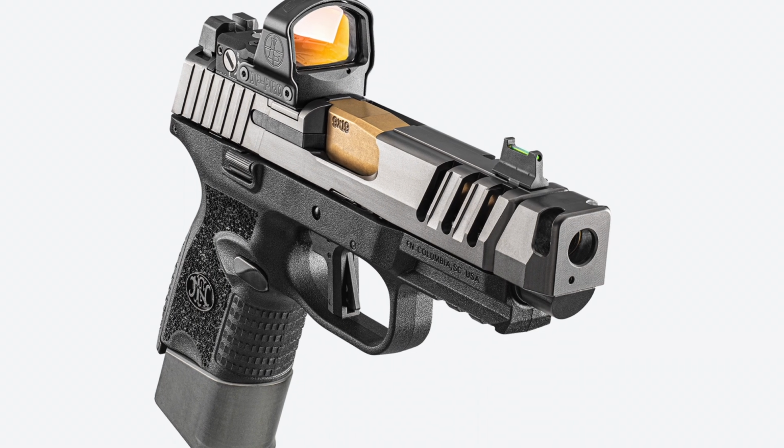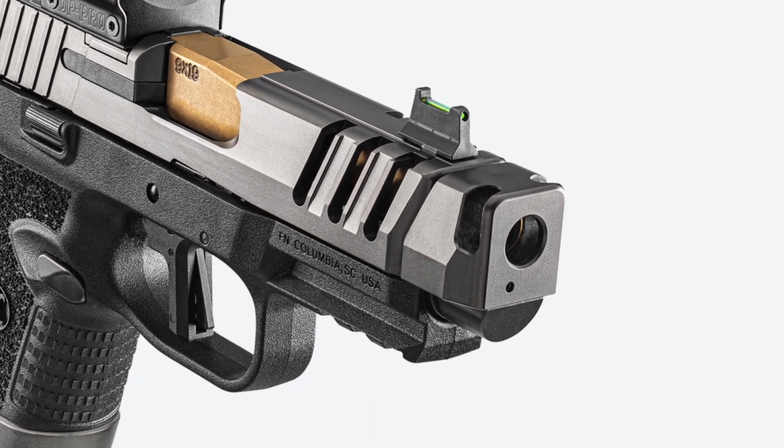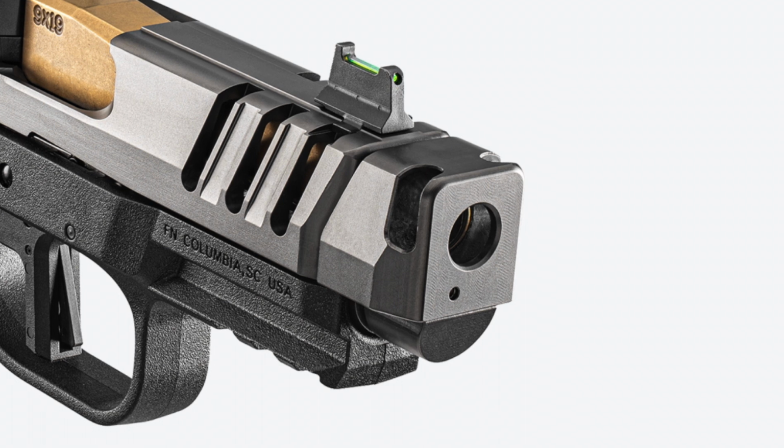So as you know, comp pistols in the past have had issues with running different grains, different powders of ammo, and now we're seeing that the factories are getting that tuning dialed in, and so I think you're going to see a whole slew more of these pistols being released in the very near future, probably at SHOT Show 2023 if I had to guess.